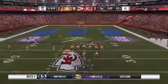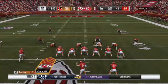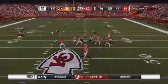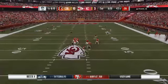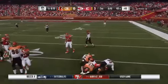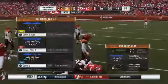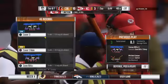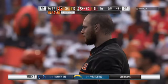Let's go. Blue 90. Blue 90. To throw is Wood. Off the play fake. And he'll lay out and pull it in. What a diving catch there. And he'll be brought down, it looks like right at the 40. The completion good for 3, and it's 2nd down.